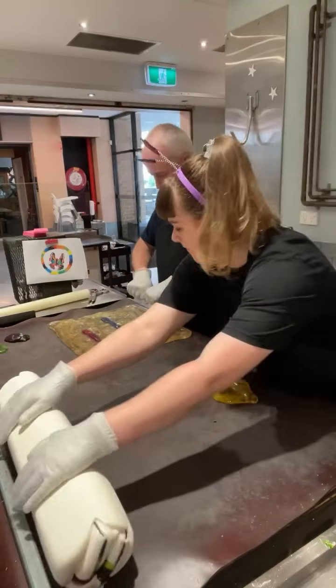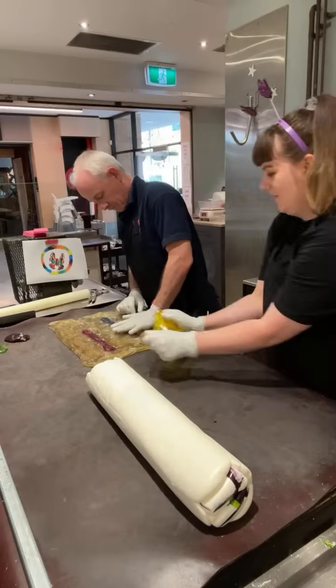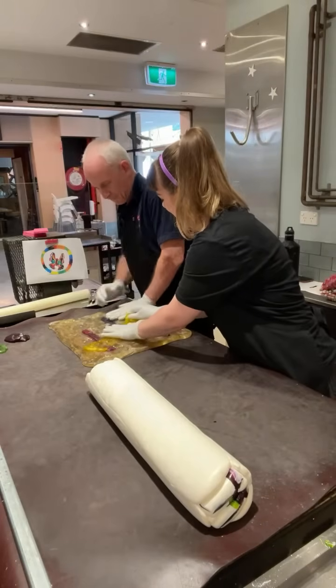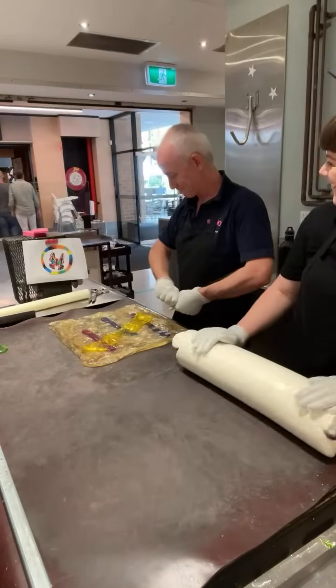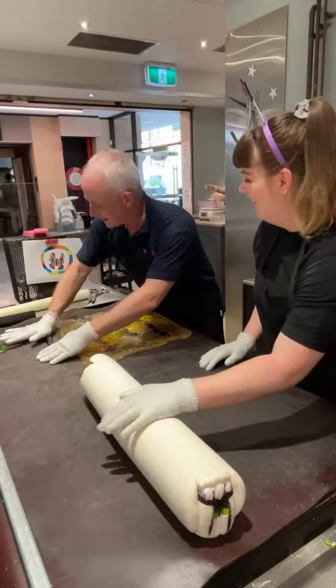Have you ever messed up a design and still given it out? Yeah, we don't like to, but sometimes you're strapped for time. It has to be done. If it's a custom one and it looks terrible, we usually redo it.